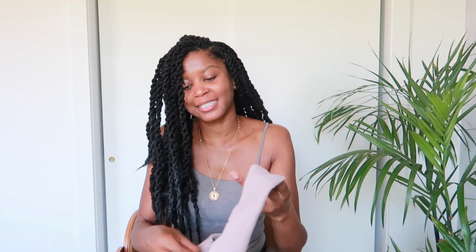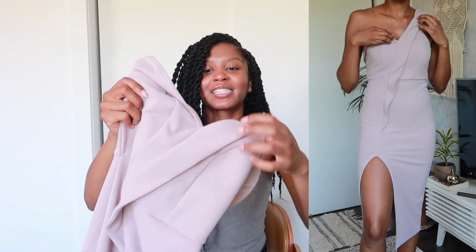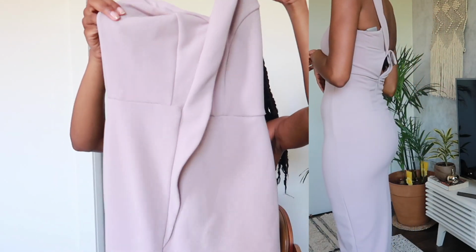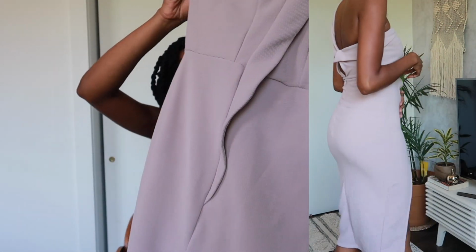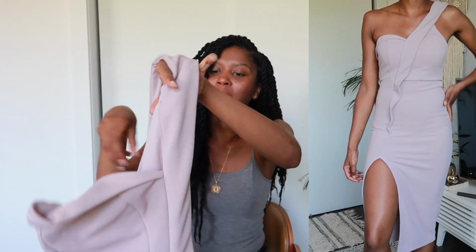And I like them. So yeah, last but not least is this dress. Honestly, I bought this dress 2 years ago on Asos. I just wanted to show y'all since I'm doing this Asos haul because I've never worn it. It literally still has the tags on it. But yeah, it is this taupe-ish, purplish colored dress that is off the shoulder, one shoulder, asymmetrical split, makes my booty look nice in it.